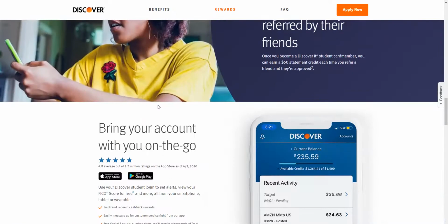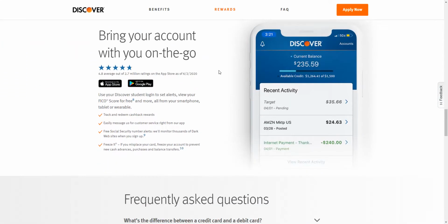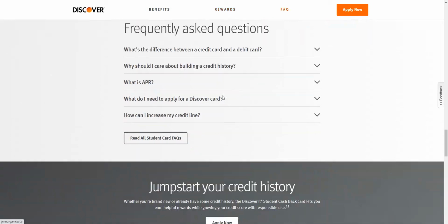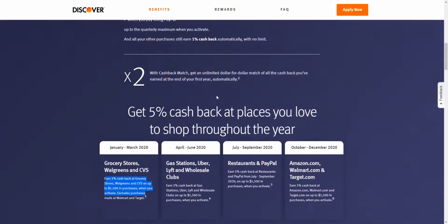And another thing is their app is really, really easy to use. I would say the app is probably even easier to use than the Apple app, probably almost up there with the Apple app. So I would say it's definitely a really good thing. So yeah, I would definitely sign up for this.